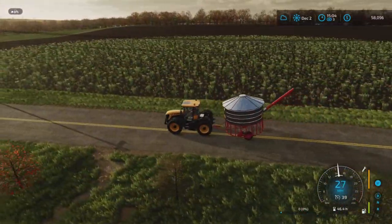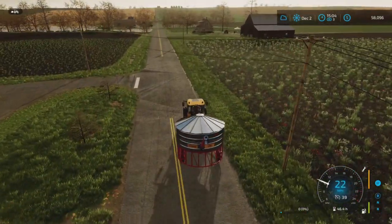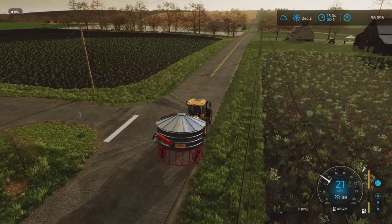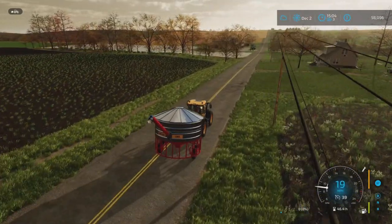Tailgating me here. We'll let him go around.